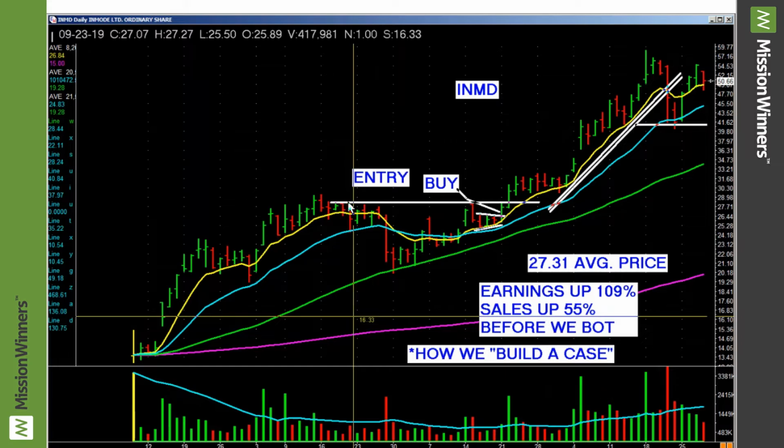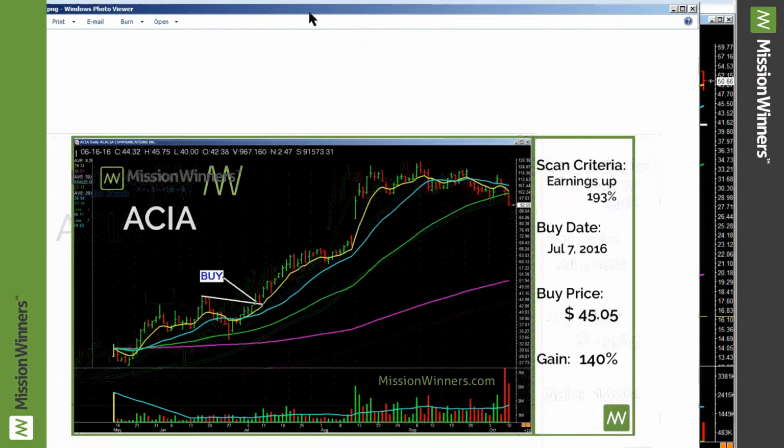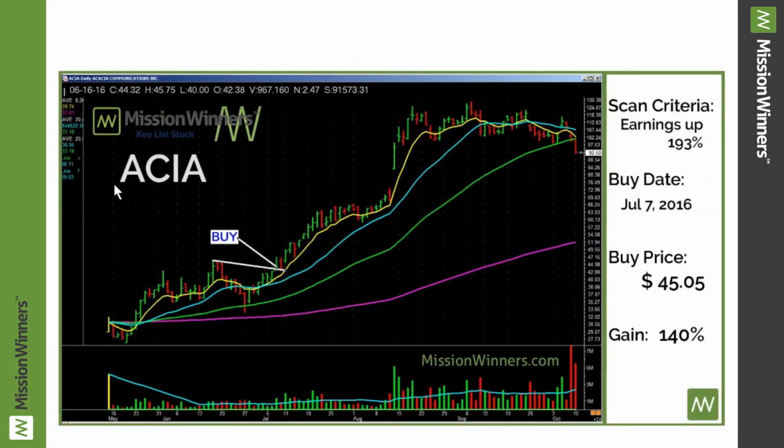The point is this. It's a longer base. It had great earnings when it went up, and it had great sales. It was a keyless stock, and it took off. It's just a nice move. Just a really simple move right here. It's close to a double. All right? Here's number one. Here's number two. Acacia, keyless stock.